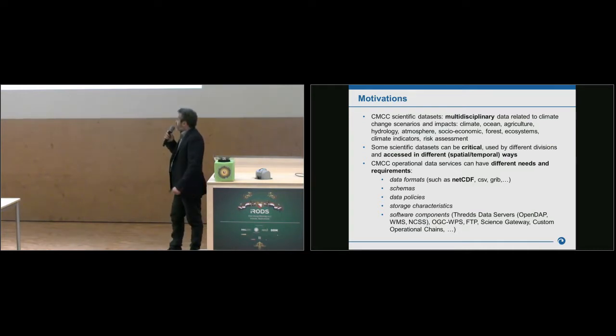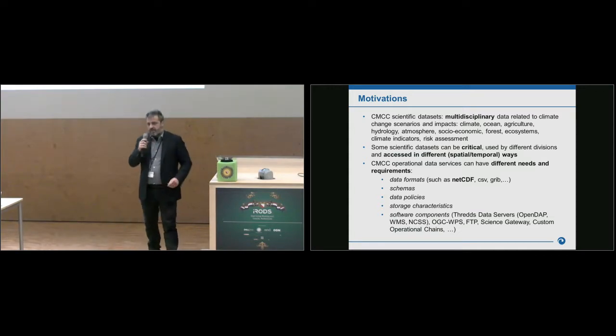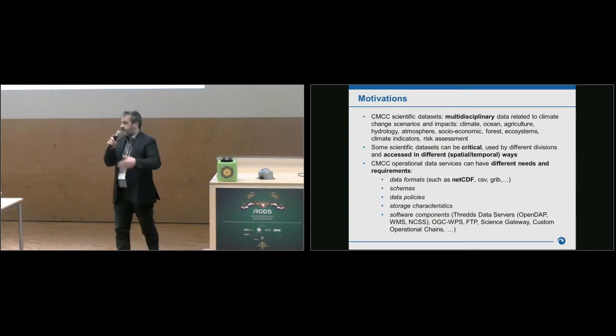Regarding the data format, mainly we produce NetCDF files. NetCDF is a self-describing file format. It has a header that contains metadata, and also information about how the data are laid out in the file. The data is in a binary format, it is self-describing, and it is also machine dependent. You have software libraries for opening, reading, writing, and accessing, subsetting the data.